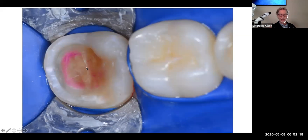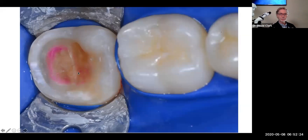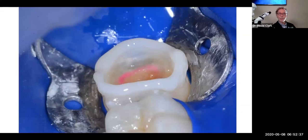You put a spoon excavator in there, you put a round burr in there, you're dead. So we're maintaining that, and then we blast the frank caries. That's what it looks like. This entire zone, even though it's not red, the reason it's not accepting caries indicator, super, super soft caries won't even accept caries indicator. Past the dentin, there's my curb.